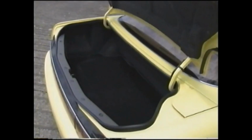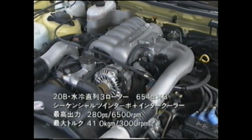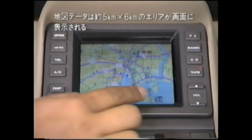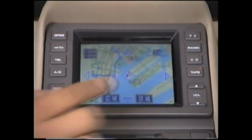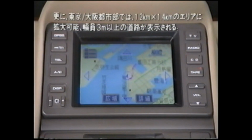The JC Cosmo even managed to set a couple of records. For example, the Eunos Cosmo was the first and to this day the only mass-produced car to feature a three-rotor engine. It was also the world's first car to be equipped with a GPS system. Now that we speak of electronic equipment, it's fair to say that the Cosmo was ahead of its time, as it was equipped with a colored CRT touchscreen that allowed the driver to control the GPS navigation, climate control, as well as the radio, CD player, and even a cell phone.